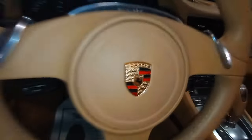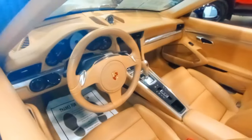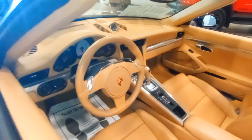Look at the steering wheel. Tan interior, right? Yep. Look at the quality. Right? Yeah. That's without editing. See, it's like a bluish green.